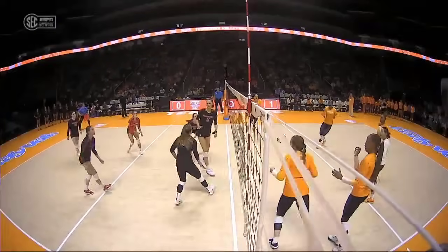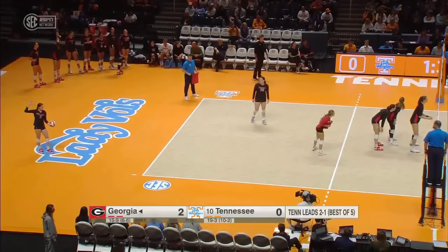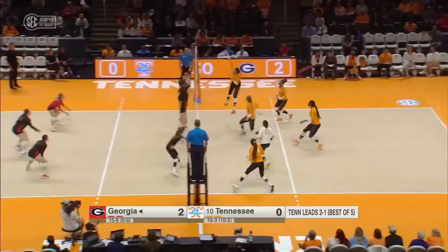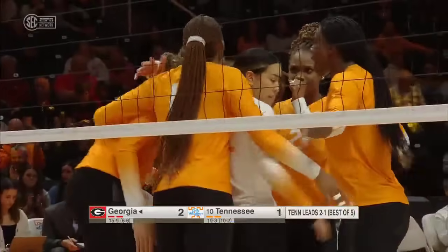Absolutely. The biggest thing is you've got to stay consistent. This Georgia team, that first game, they were super consistent, super dominant, and then all of a sudden they were having ups and downs and letting Tennessee come back. So that's what I would tell my team: we've got to stay the course. We have practiced, we've trained, we've got to stay in.